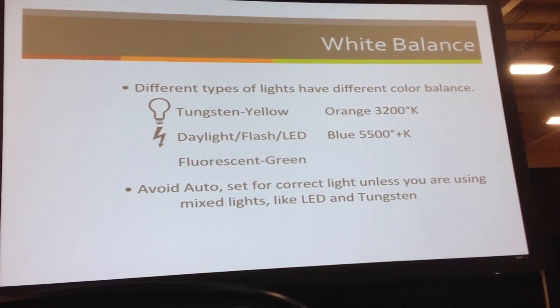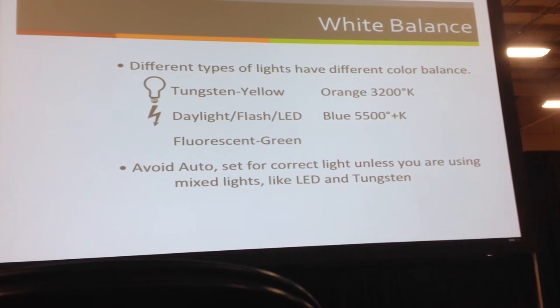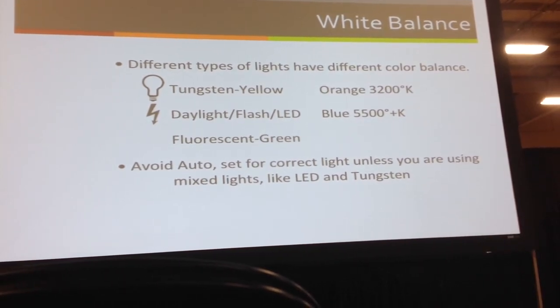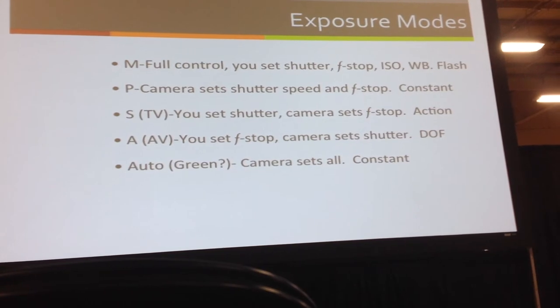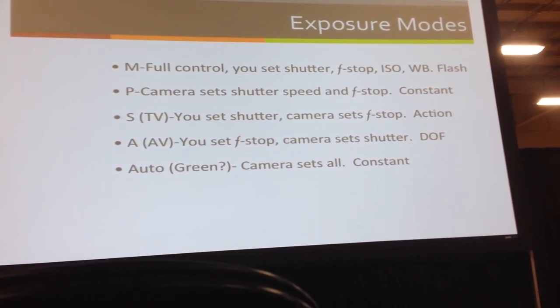So this is one of those times where auto is actually good, because if you have mixed lights like LED and tungsten, that's when you want to do auto white balance. Otherwise, avoid auto white balance. Okay? Exposure modes. And on the left-hand side is what every other camera manufacturer uses.